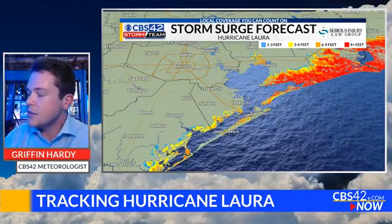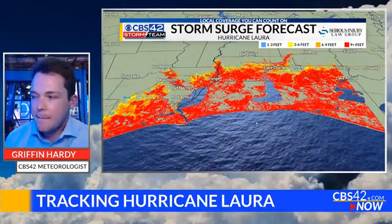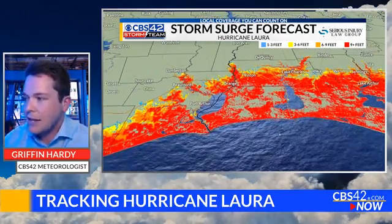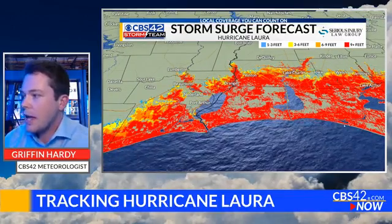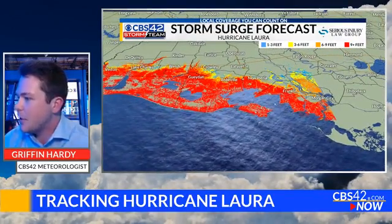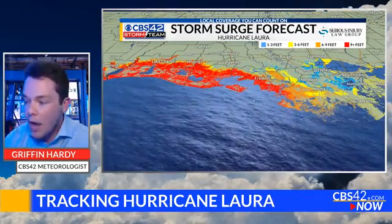And then farther to the east, over towards Lake Charles, I think Lake Charles certainly looks to be in almost the bullseye of where the storm is really going to get hit the hardest. Right on the Texas-Louisiana state line appears to be the bullseye for where the storm is headed. Farther east, still looking at 9 feet of storm surge as far east as Abbeville, New Iberia, Franklin, Morgan City, Louisiana. This is going to be way more impactful than anything that Marco did.